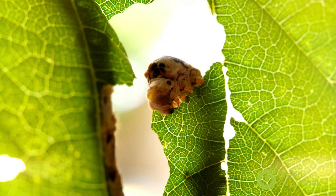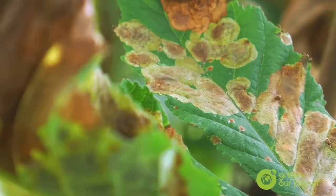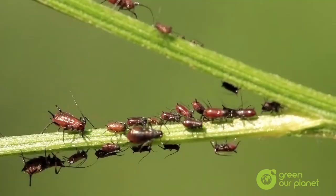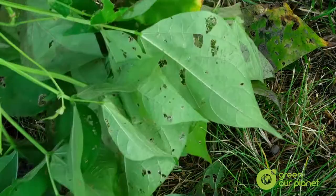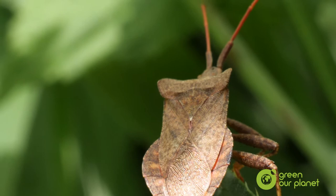And over here, these plants are not looking healthy. They've got some kind of problem. I think it's aphids. And these bean plants also are not looking good. What's going on with them? Uh-oh, they're being attacked by stink bugs. Seems like our vegetable garden is under attack. What can we do? I know.